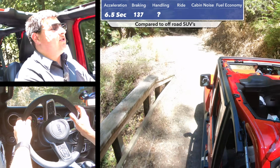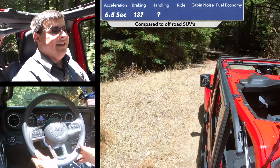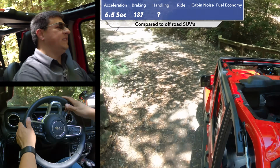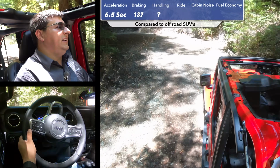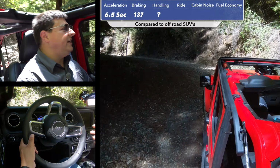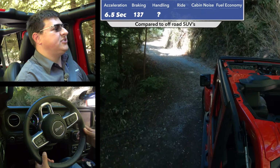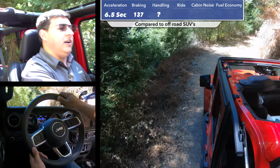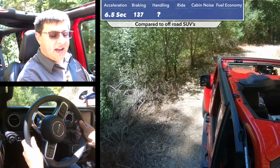I was initially really torn about putting this all-wheel drive trail in this video because the Wrangler is capable of so much more. This is a true rock crawling kind of vehicle. We have skid plates underneath, we have massive wheel articulation, you can get all the various bells and whistles in the very top end Rubicon model, lockers, front and rear, that sort of thing.